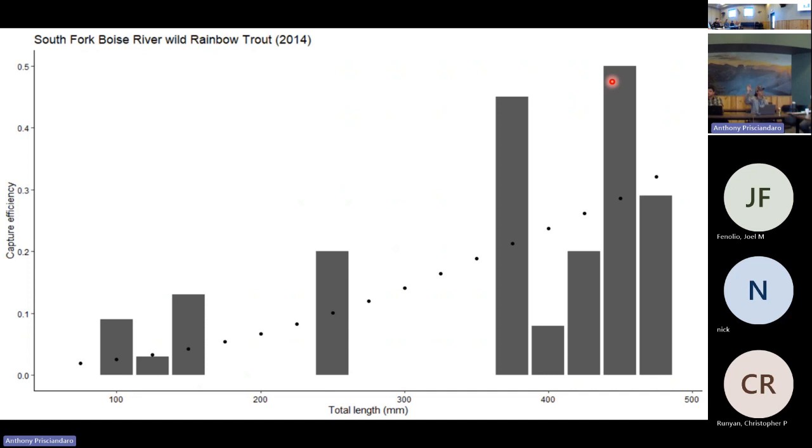And then the black points are the modeled capture efficiency. What we can see is this population estimate, which takes into account capture efficiency, overestimating or underestimating certain size classes, and thus influencing that population estimate. If you're overestimating your ability to catch small fish or underestimating your ability to catch larger fish, that's going to artificially bias your population estimate.